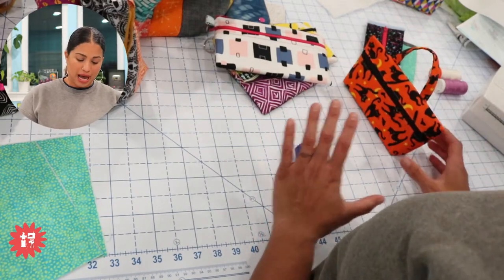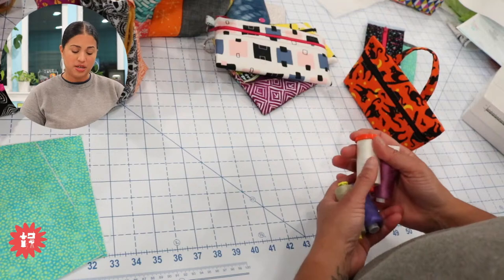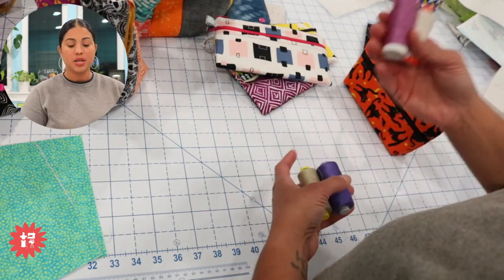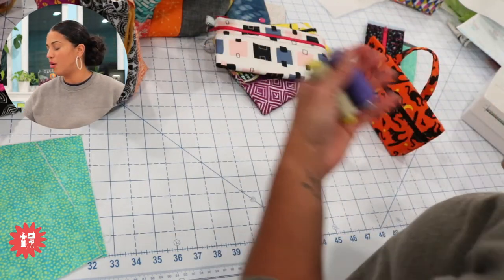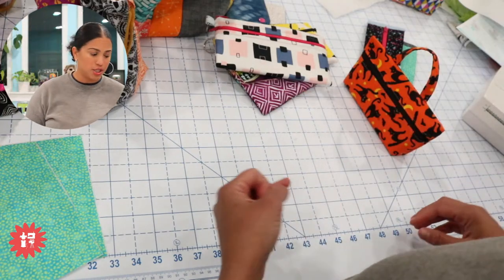So I like to just use 100% polyester, but, and I say this in my video lessons of the Bag Club, you could use a cotton one too. I always go through at the beginning of the lessons and walk you through and say, hey, this is what I'm using. This is the needle size I'm using. This is the thread I'm going to use for this one.